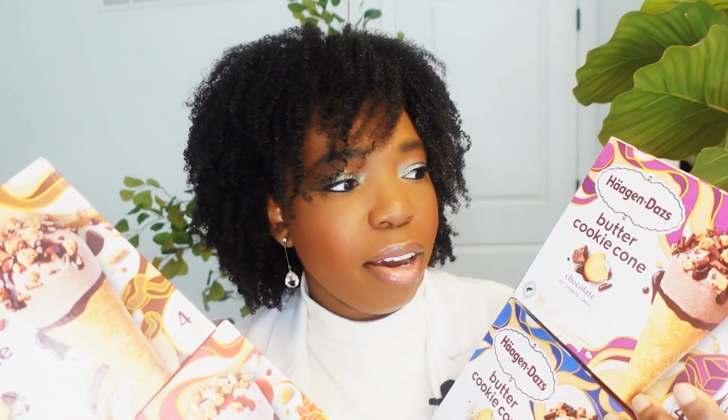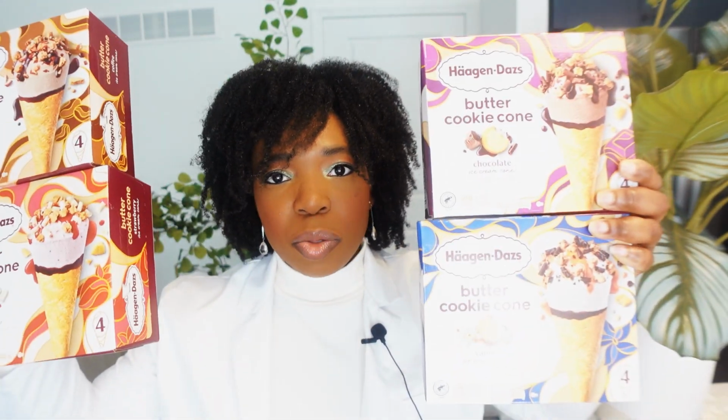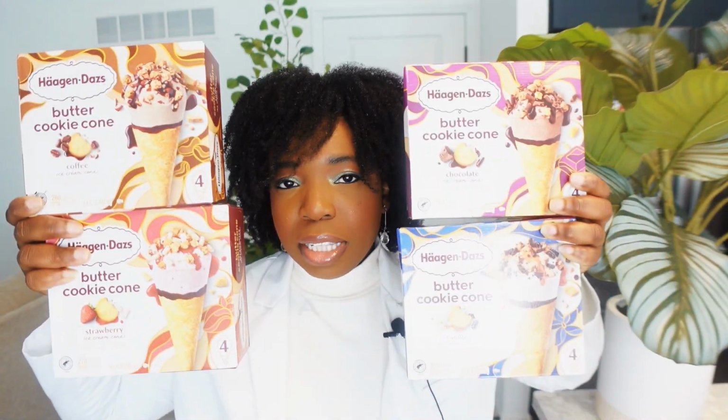These are their butter cookie cone ice cream snacks, kind of. They have 4 flavors, which are vanilla, chocolate, coffee, and strawberry. I'm excited to dive into this.